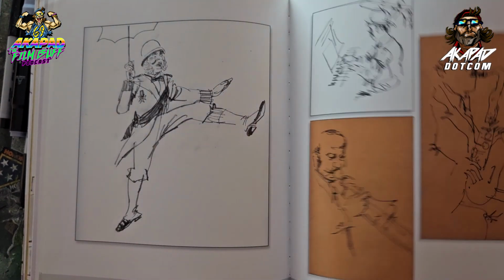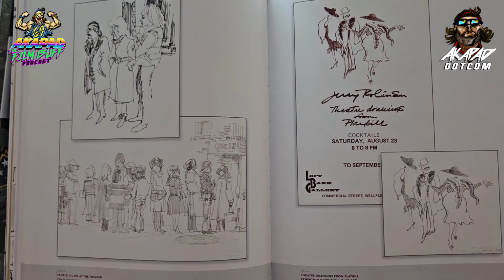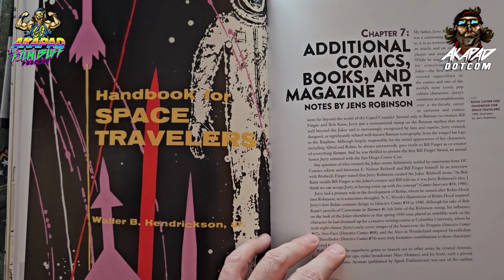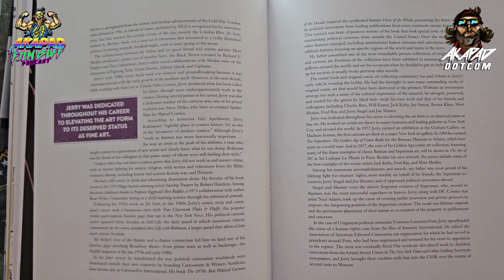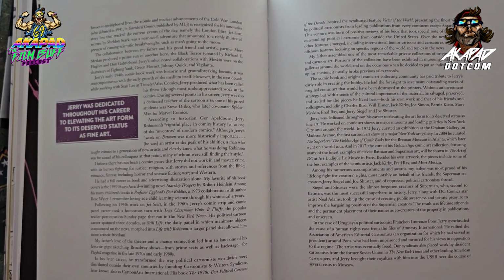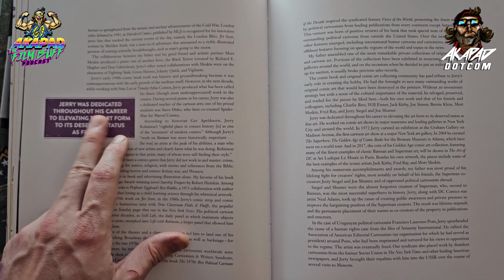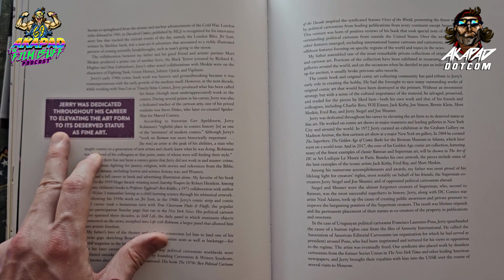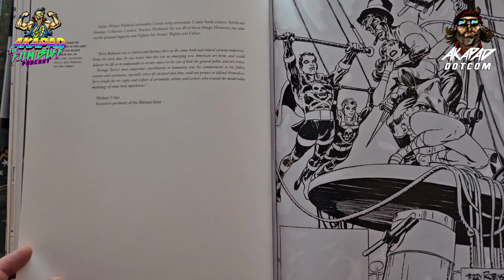So we get all of that comic book artwork, and then we get this stuff. And that's where I just said we have to talk about Handbook for Space Travelers, right? We have to talk about this book. This book is, and it's so affordable. Jerry has dedicated throughout his career to elevating the art form to its deserved status as fine art. He's talking about comic book artwork.